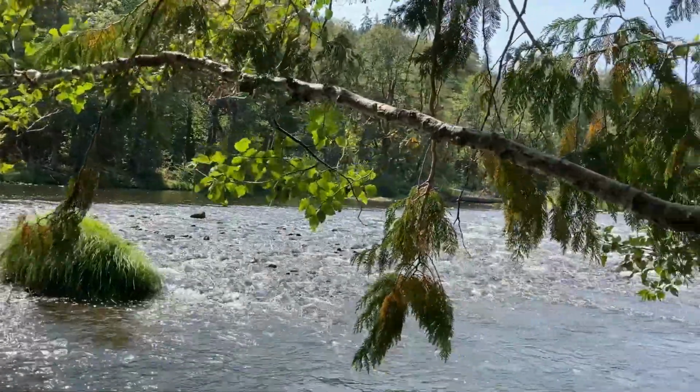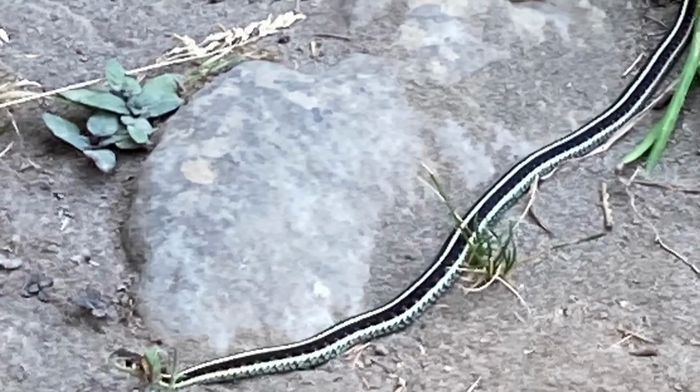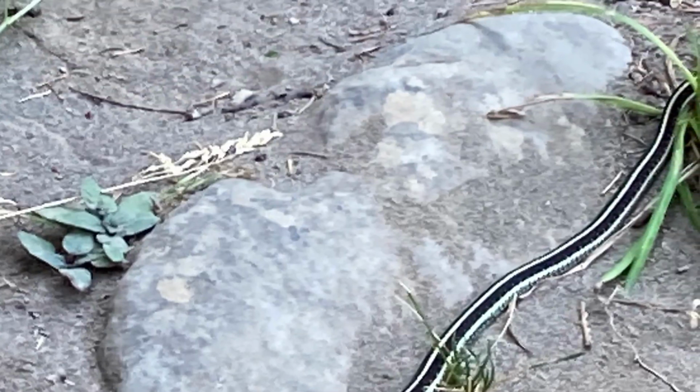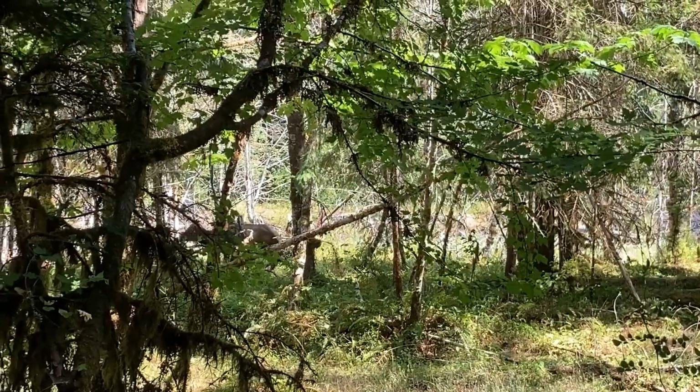On this day, we enjoyed a very brief conversation with this brown squirrel, as well as a sleepy garter snake. It was an unusual treat to spot this cow elk wandering along the river who never even seemed to notice our presence.